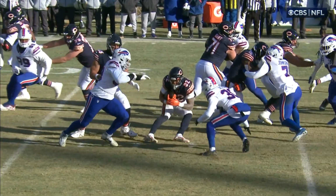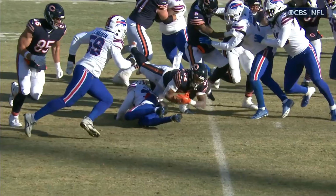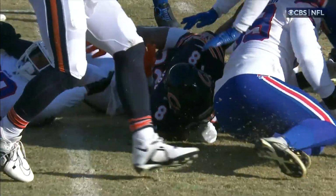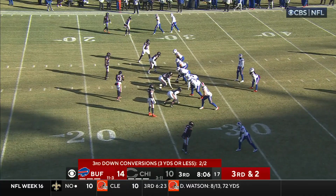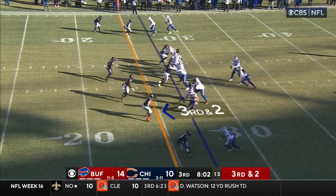Dane Jackson appeared to be the one to punch it out. Yeah, Jackson comes right in there and just chops down David Montgomery. To not really have to spend time on the double team and get to the next level, it opens up some huge lanes for these running backs.